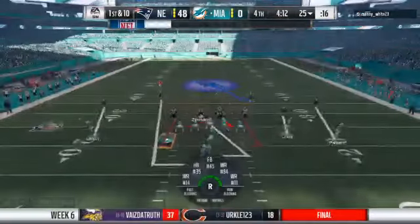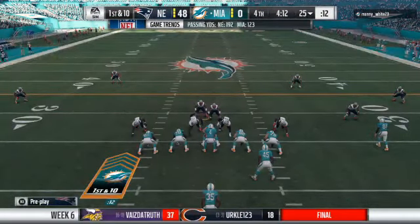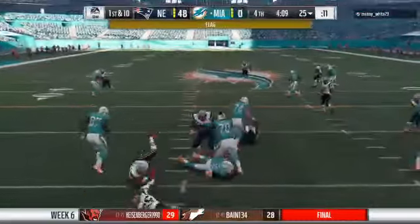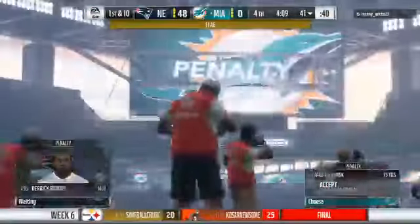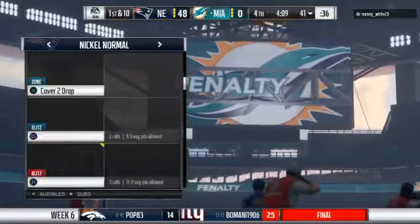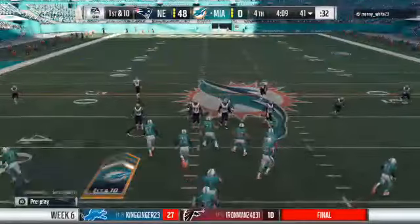Possible run anticipation here as the D-line sandwiches together. They start on the ground with Rawls. And he'll be brought down. Oh, that's a face mask. Certainly looked like it. Indeed, here come the flags. So that flag will cost him 15. And it doesn't matter anymore how you get the face mask. Any part of it is going to be 15 yards.